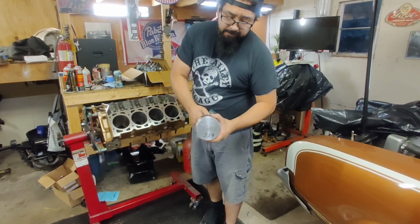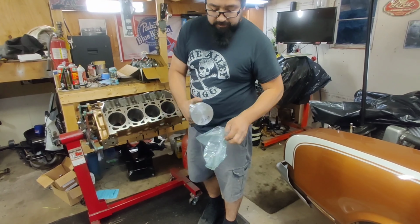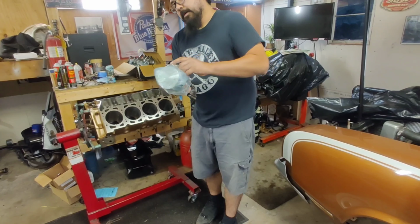Our brand new flat tops, of course. Not a super light piston, but it's going to work for our application.